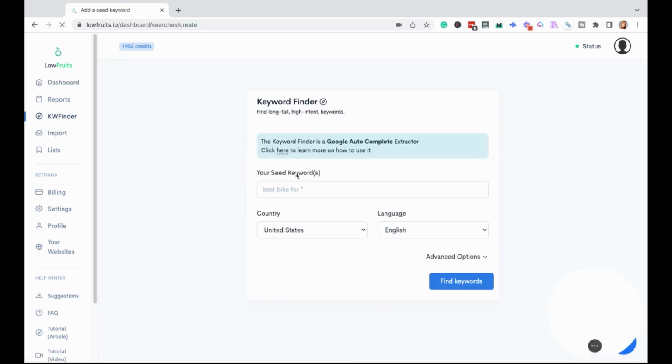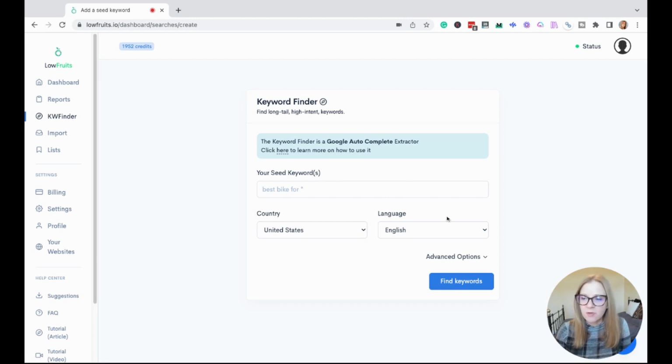So I'm just going to click on it and it brings me to this short form here. And your seed keyword can be any topic related to your niche. And what I really love about this is that the report is going to find both keywords containing this phrase and related keywords. So for example, let's say I'm starting a blog about camping. I would just type in camping as my main keyword, and then I can just leave the country and language as is. And we can either click on find keywords or we can click on advanced options to fine tune our search.